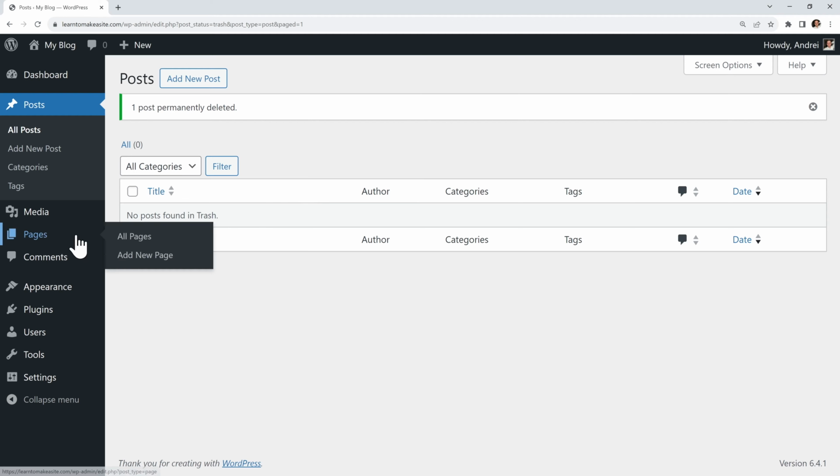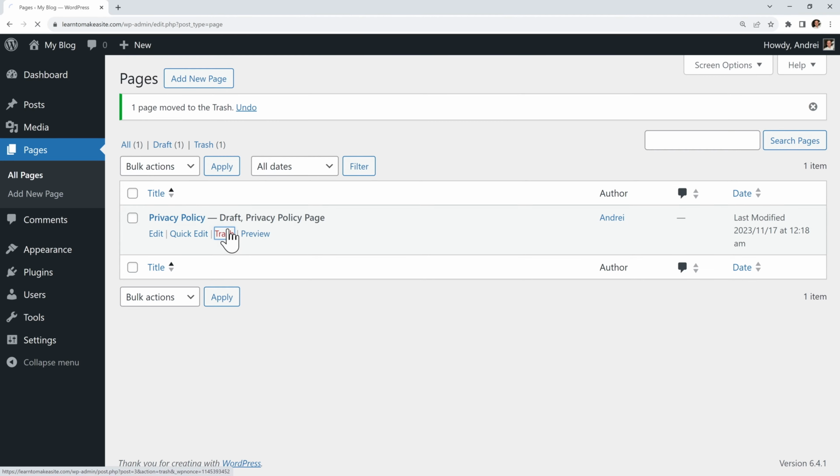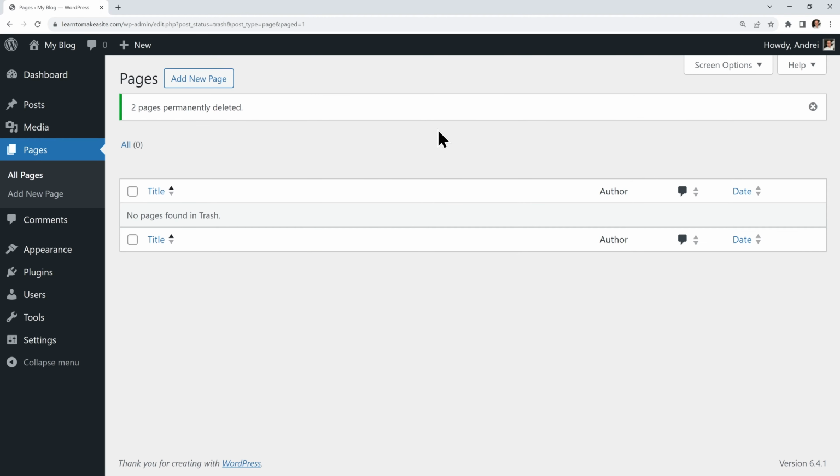Finally, let's open up our pages over here, and these will be the main pages of your website, like your homepage and your contact page. But we don't need these two default pages because we will make our own pages later. So we can again send them both to the trash, then just open up the trash and click empty trash. So now we are finished with our cleanup and we are ready to start together completely from scratch with a fully clean and fresh WordPress website.